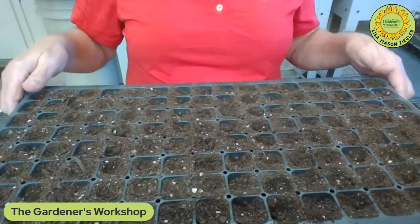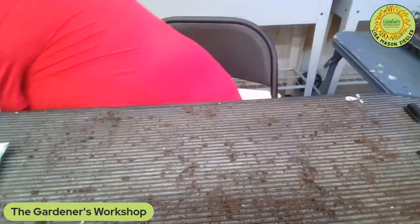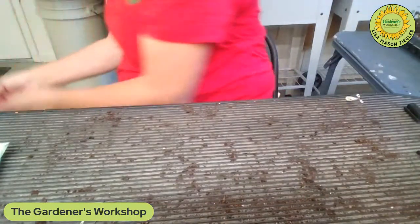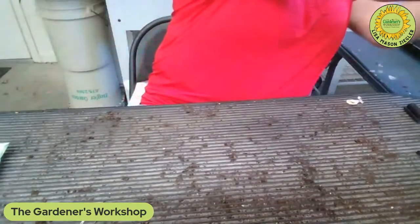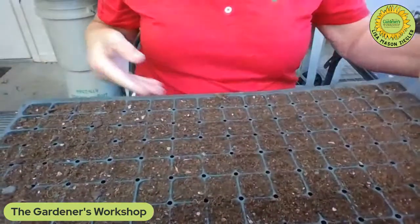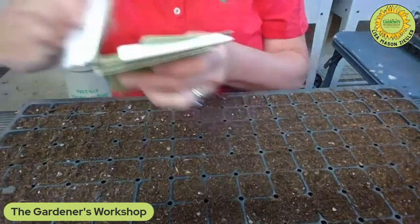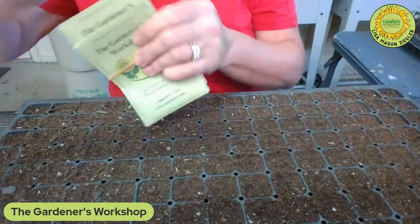So that's it, friends. So there is tray number 1 done. And I'm just going to make a stack here on the floor. All right, here's the next one. The next one is Lemon Aurora, which is another one of our branching. Let me get rid of these.